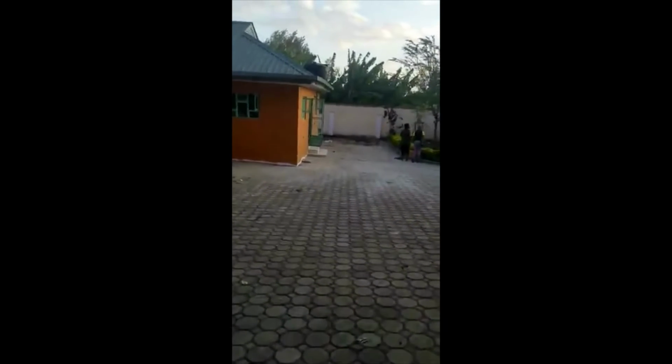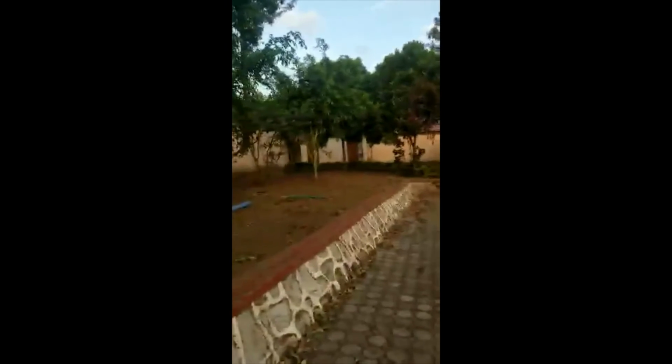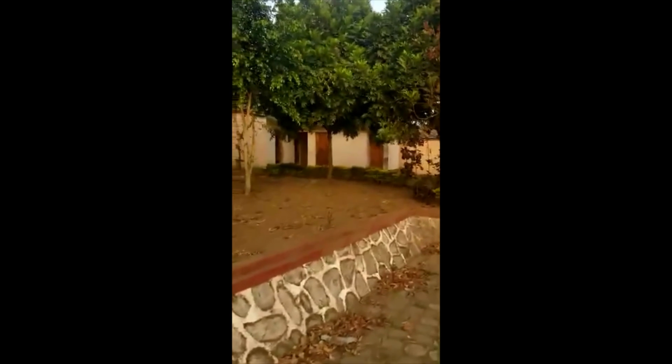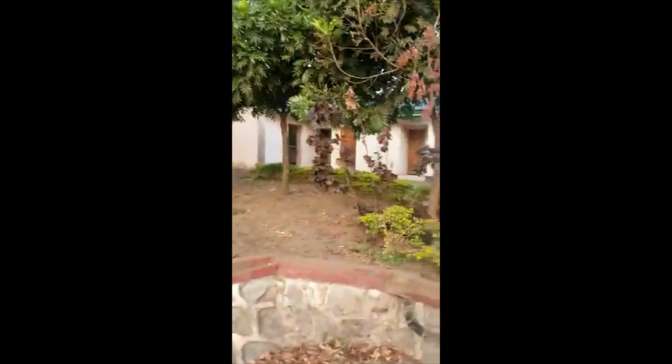The best part about this is you sometimes get to pick out the paint if the house hasn't been lived in a while. All these are fruit trees. There's lemons, there's guava, a lot of different goodies that we actually did use. Sorry about the lighting, guys.